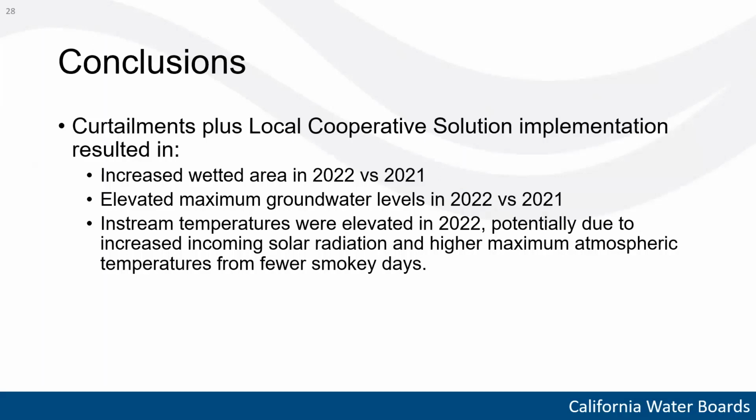Elevated maximum groundwater levels in 2022 versus 2021, elevated meaning they were closer to the surface. It's very confusing when you're talking about groundwater. But then in-stream temperatures were elevated in 2022, and that may be due to increased incoming solar radiation and higher maximum atmospheric temperatures from fewer smoky days.